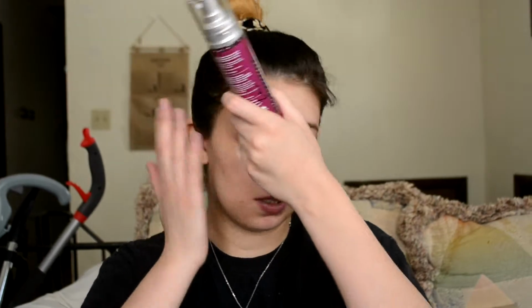I've also been using the Murad Revitalixer Recovery Serum. This is hydrating and it is eye safe, so I just slap this on and smush it all over my face and down my neck and all over.